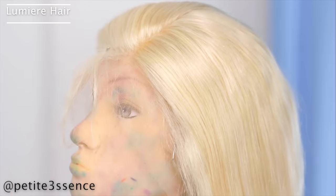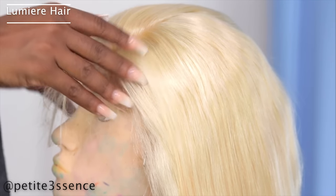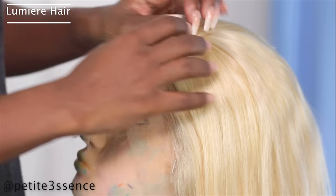I actually got my mannequin head washed. She still has a lot of marks on her, but she's clean. So all right, I went ahead and applied this. I'm going to style it before applying it, as you guys know. I'm just going to put some really nice soft waves in there with my wand, and I just want to lay the roots down really flat.